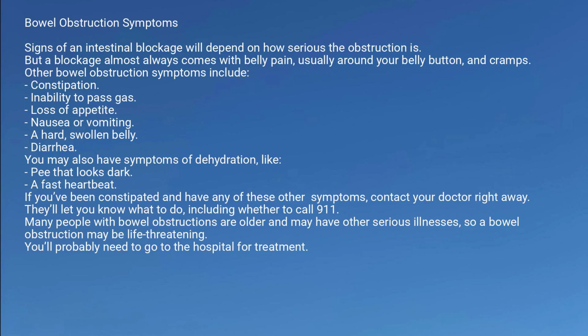If you've been constipated and have any of these other symptoms, contact your doctor right away. They'll let you know what to do, including whether to call 911. Many people with bowel obstructions are older and may have other serious illnesses, so a bowel obstruction may be life-threatening. You'll probably need to go to the hospital for treatment.